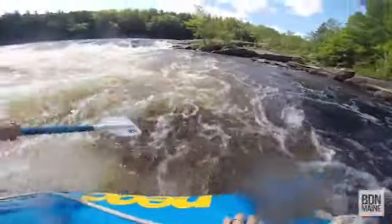Should people go out and do this without a guide? People, unless they have training and whitewater experience, should not be going out into any of these rapids without a guide.